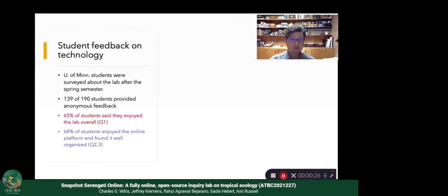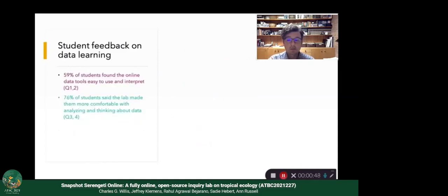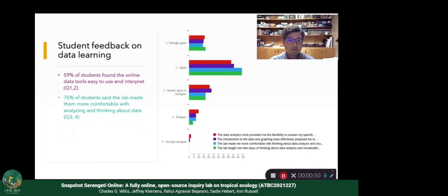But we also surveyed students at the University of Minnesota to get more specific feedback. In a series of questions that focused on their general interest in the lab and general appreciation for the lab, over 65% of students said they enjoyed the lab overall. 68% of students enjoyed the online platform, so they liked the changes that we made to the online version of the lab. And then more excitingly, almost 60% of students found that the online tools were easy to use, which I can tell you from experience in the old lab is a big increase.